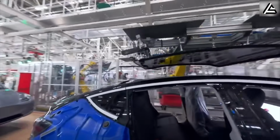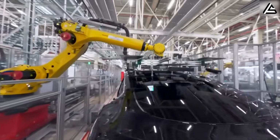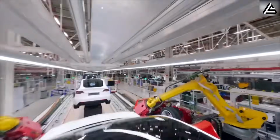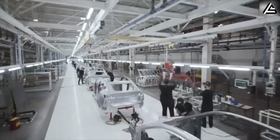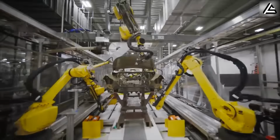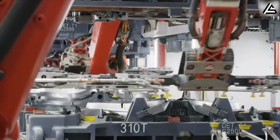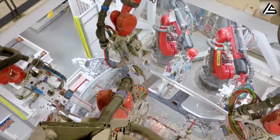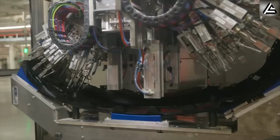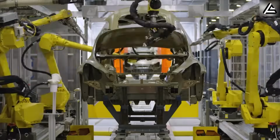Scalability also becomes more achievable. Because axial flux motors are easier to assemble and require less specialized tooling, Tesla can scale up production more smoothly at facilities like Gigafactory Texas, where vehicle output is expected to grow dramatically. This aligns with Tesla's broader strategy to produce millions of affordable EVs per year while minimizing factory complexity.